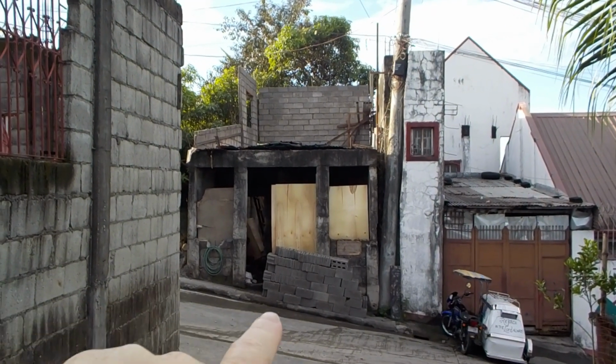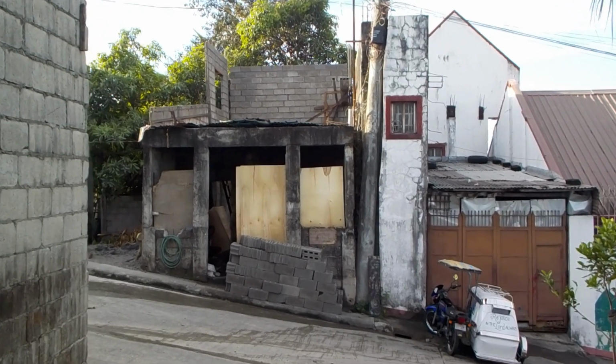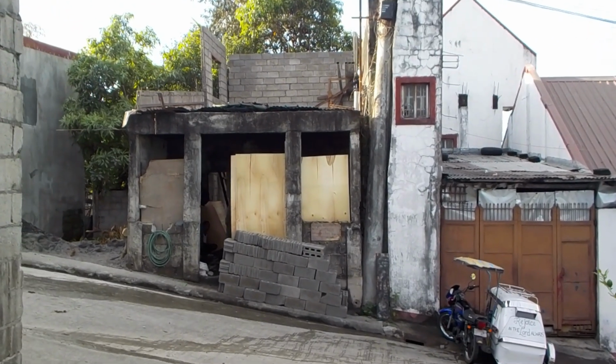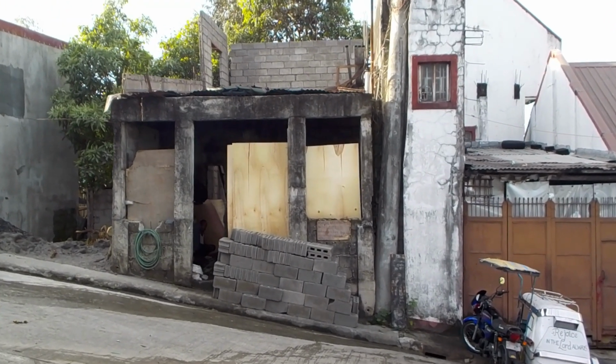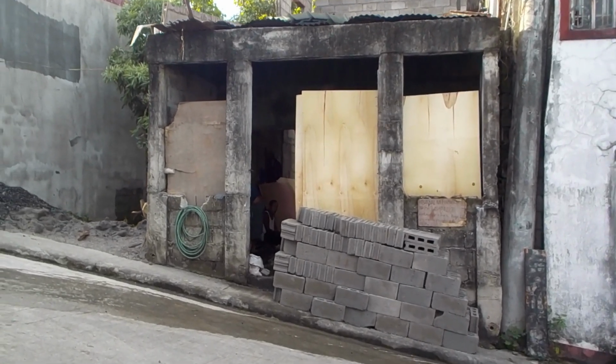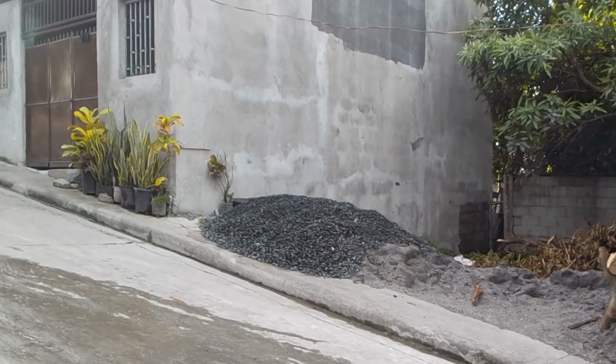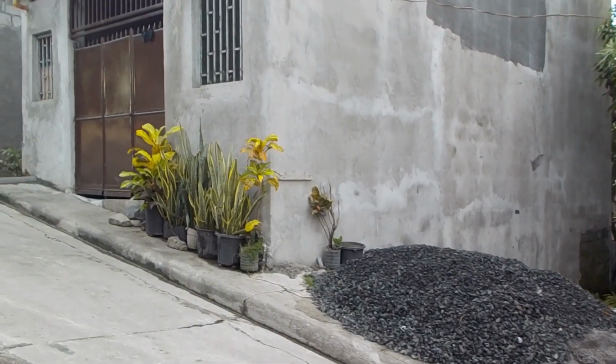You can see the blocks sitting in front and the plywood in the windows. They've been working on that place. So there's been quite a bit of construction going on in the neighborhood. So that's that one there.